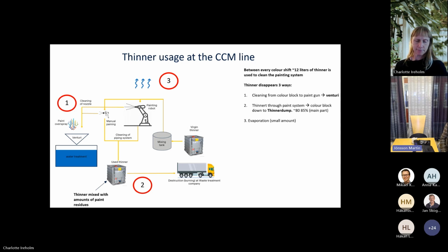A part of the thinner goes from the color block to the painting gun and down to the water treatment, but this is only a small amount. The main part of the thinner goes through the whole paint system and cleans it all the way from the paint kitchen down through the paint robot, and it ends up in this container with dirty thinner. And this is then of course also mixed with a bit of paint residues.